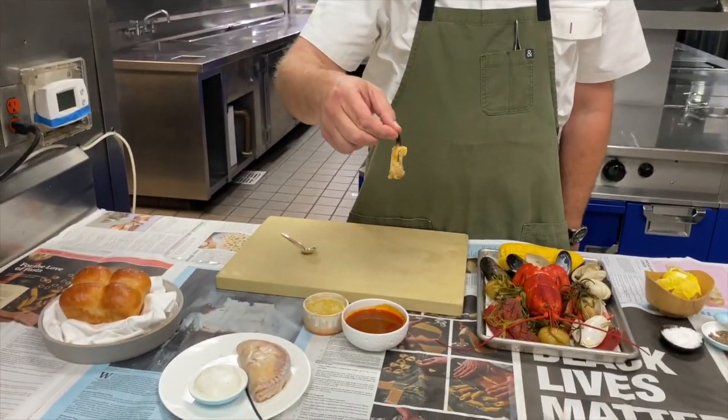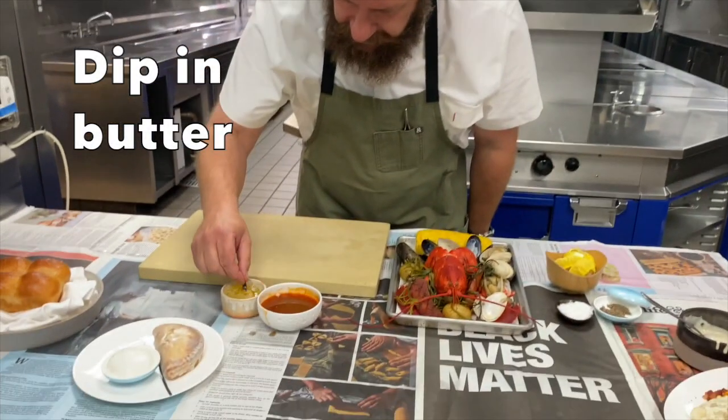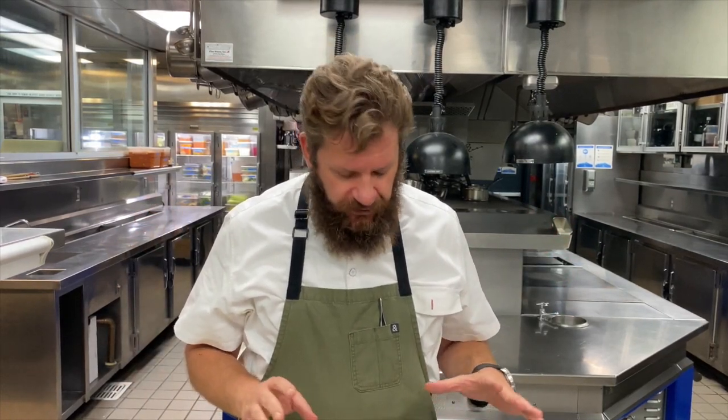And why do you get broth and butter? You get the broth to rinse the clam like this, and then you dip it in the butter like this, and then you take it and you go like that, and then you repeat it. It's seriously like one of the most delicious shellfish in the world.